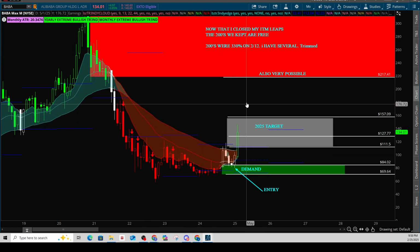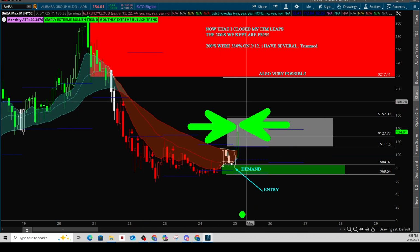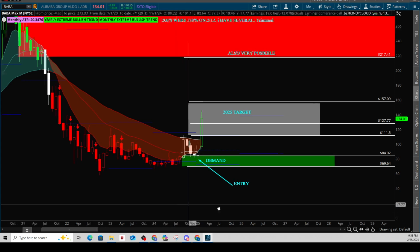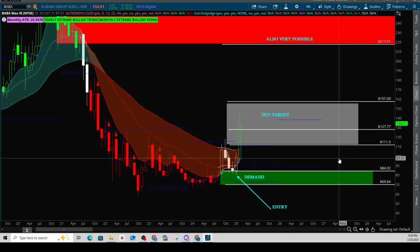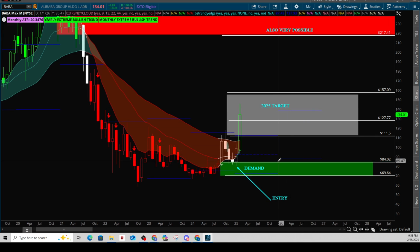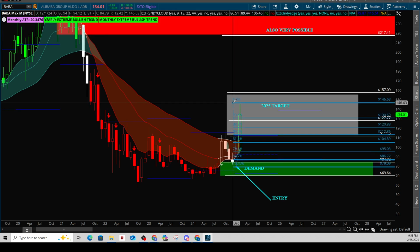So the idea was that when price got that big spike, we wanted to take some profits and we did so, and then we'll continue to hold. I'll continue to hold. But I am still looking for price to move higher, though there are obviously going to be some setbacks. I'm sure there are going to be some macroeconomic events that will pull BABA to the downside and so forth. So we want to know exactly what those levels are that we want to concentrate on.